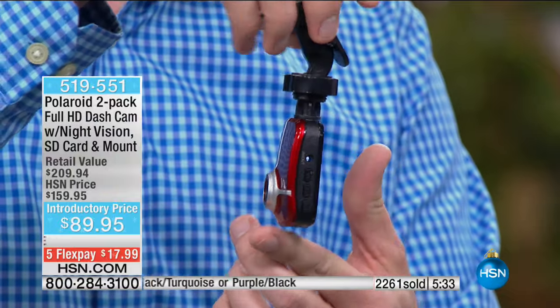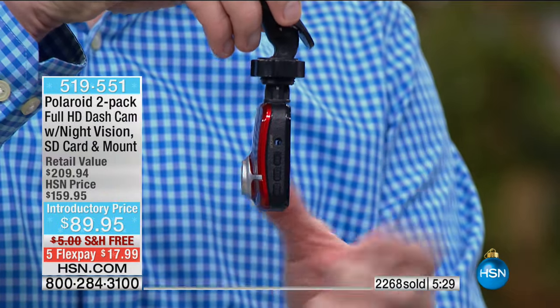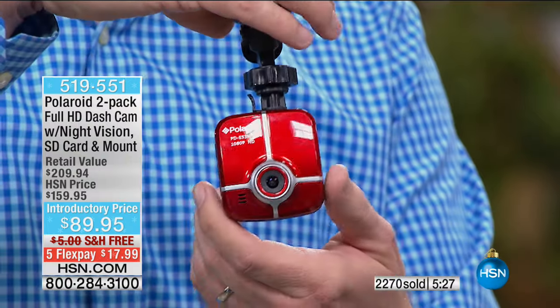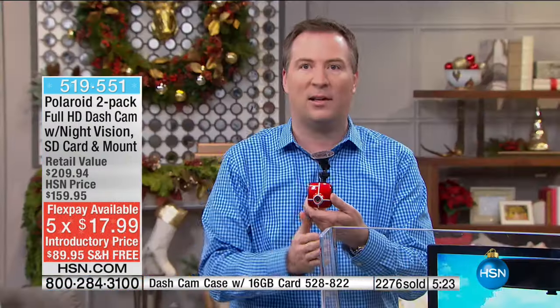There's a G sensor on there, so if you slam on your brakes, it locks down that 5-minute video clip so you can show the police what happened, because unfortunately there's an accident every 3 seconds in the United States, and so many people will swerve into your lane. They're on the phone, they're chatting with whoever, and all of a sudden it's your story versus my story.